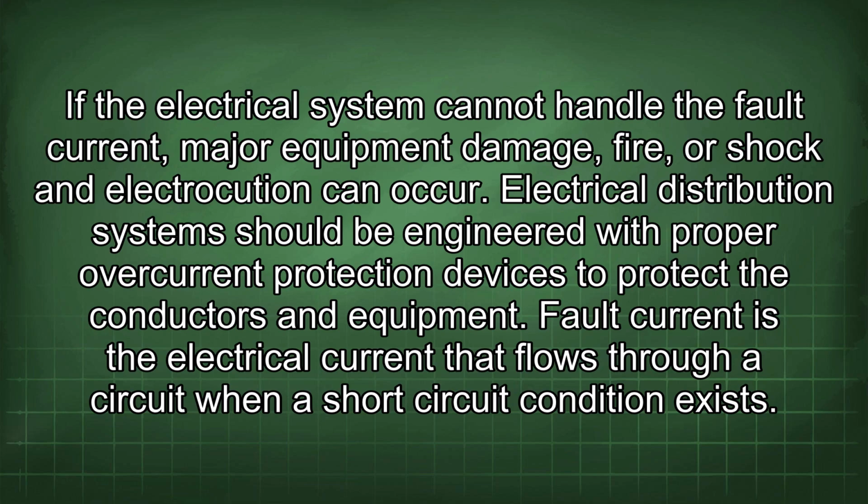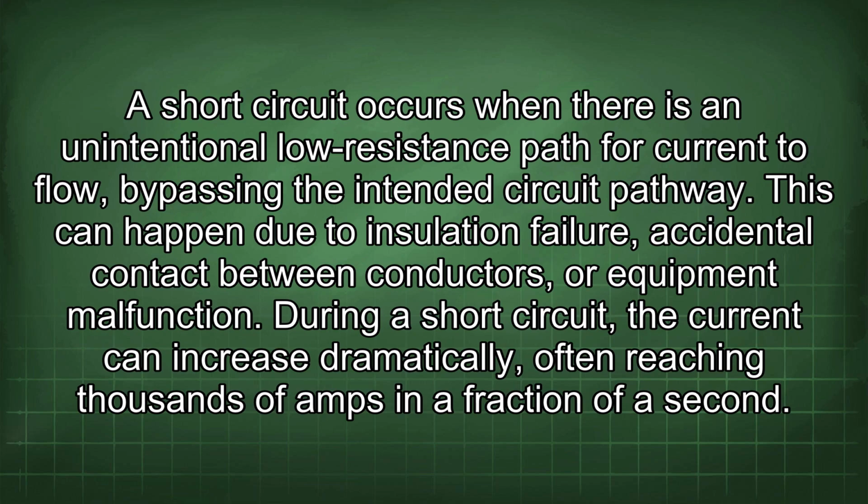Electrical distribution systems should be engineered with proper overcurrent protection devices to protect the conductors and equipment. Fault current is the electrical current that flows through a circuit when a short circuit condition exists. A short circuit occurs when there is an unintentional low resistance path for current to flow, bypassing the intended circuit pathway. This can happen due to insulation failure, accidental contact between conductors, or equipment malfunction.